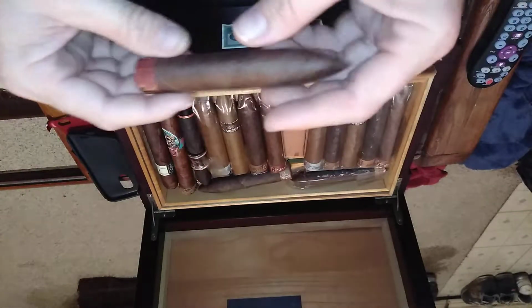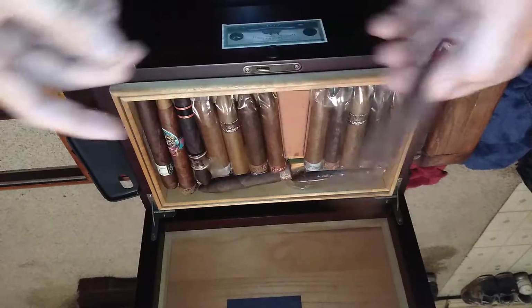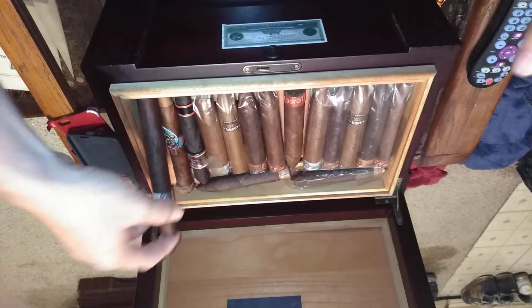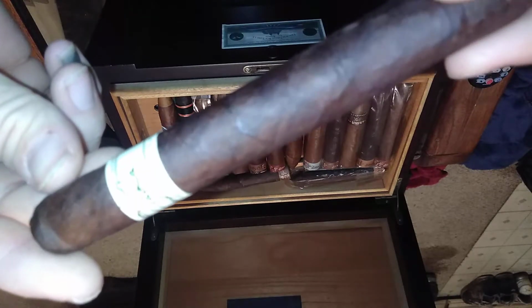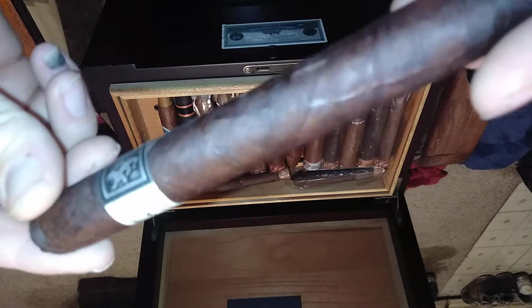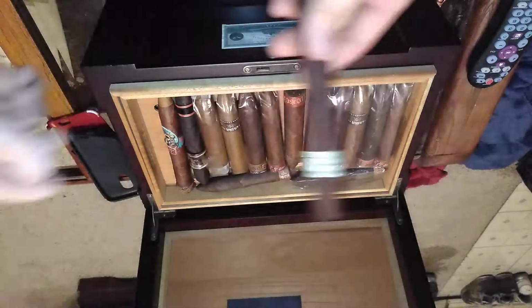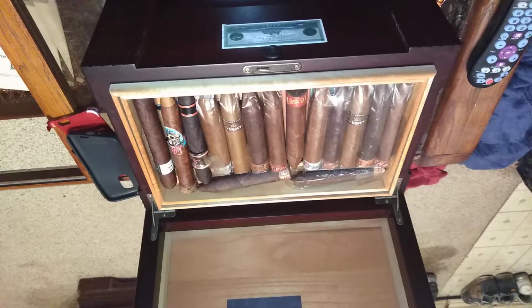And then the second part of that is the binder, which is a leaf that holds all of the filler together in a certain shape until they put the wrapper on, which is this last leaf that you see, which is always the first thing you see. It's the most beautiful, but also, if you know anything about cigars, it's where a lot of the initial flavors come from.